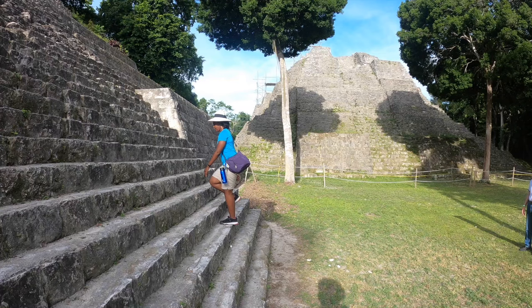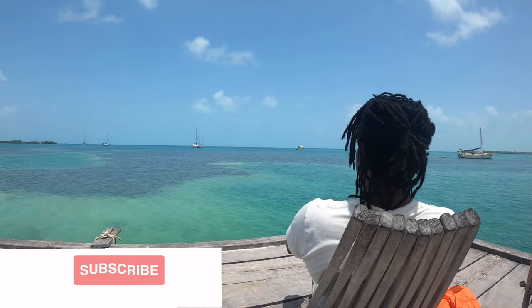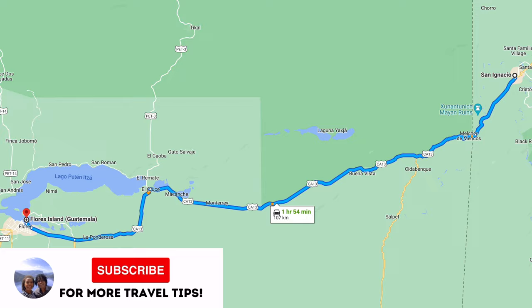After exploring Belize for 2 weeks, we booked a transfer heading to Flores, Guatemala. So we booked our transfer to Flores with Maya Walk Tours. Now, I won't lie, that transfer was kind of expensive. It was $55 per person, but that is door-to-door service.